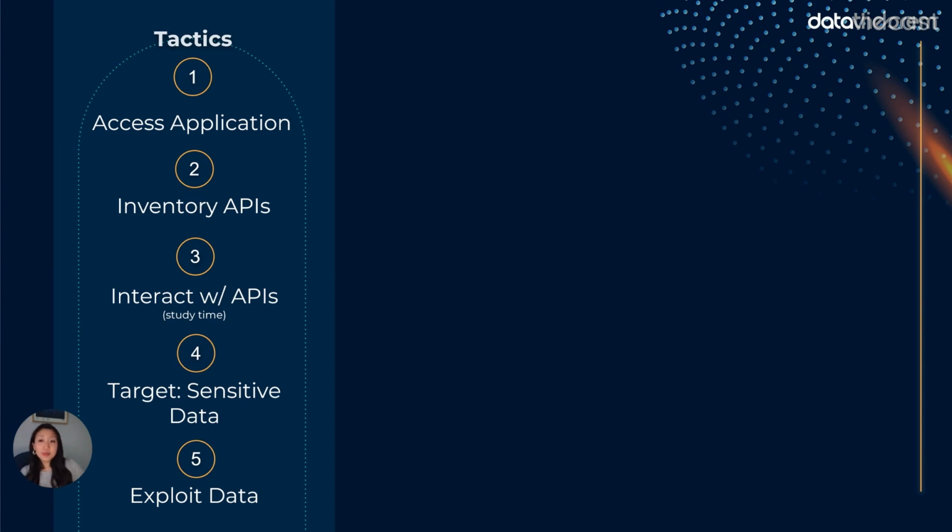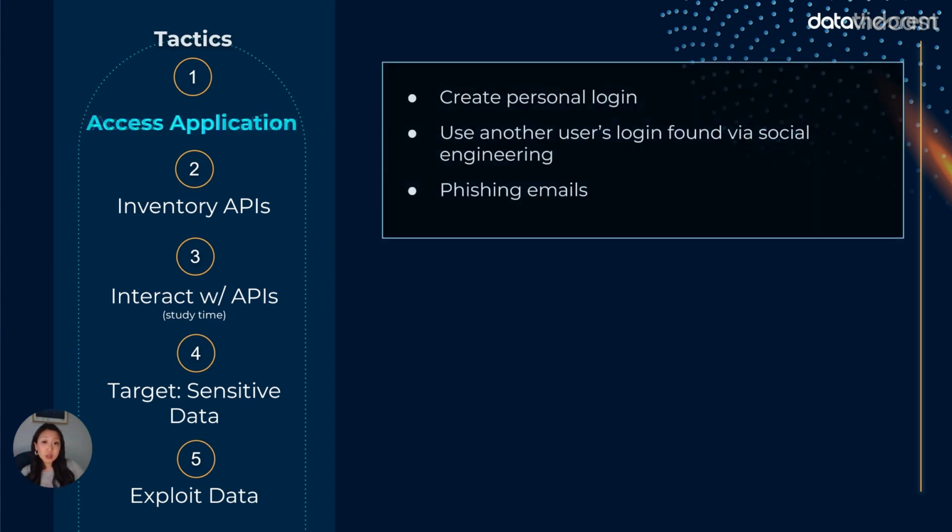At the highest level, we just talked about the tactics used. I'm going to walk through each and every one of them individually. Step number one, accessing the application. Now, there are numerous ways to do this. In our new cloud world, applications or software are running the world. They're the windows into our network. They're the thing that the humans are interfacing with. So this is often entry point number one.